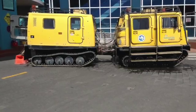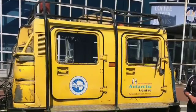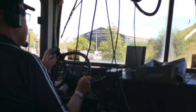and asked to board one of these vehicles, a Hägglund, made in Sweden and designed for travel in the Antarctic. It's very cramped and very noisy, but as you will see, obviously capable of dealing with most types of terrain.